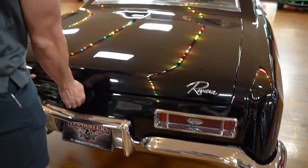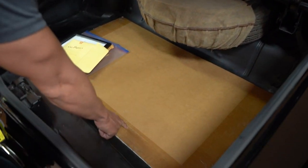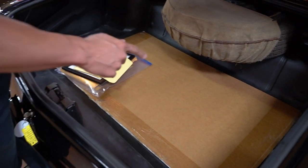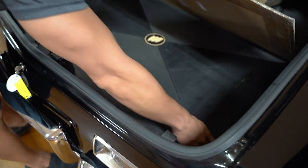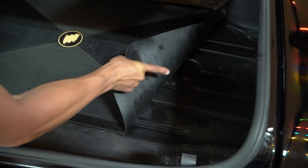Pop the trunk. Inside the cardboard, there are brand new, not even opened or touched, trunk boards from Classic Industries. So there is a Buick mat in there, just a rubber mat. You can see that there are no holes in the trunk or anything like that.